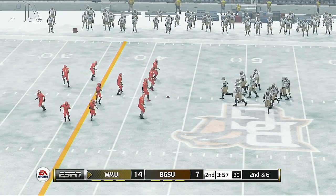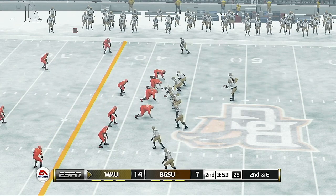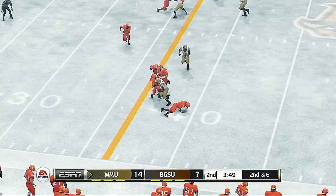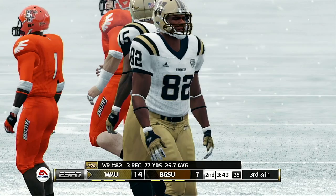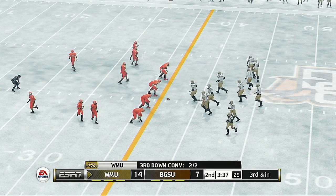2nd and 6 coming up here. Ball on the 43-yard line. Western Michigan is up 7. Receiver's got it on the screen. And he hits him hard at the 37-yard line. Number 96 makes the tackle at the 37-yard line. That'll bring up 3rd and inches.